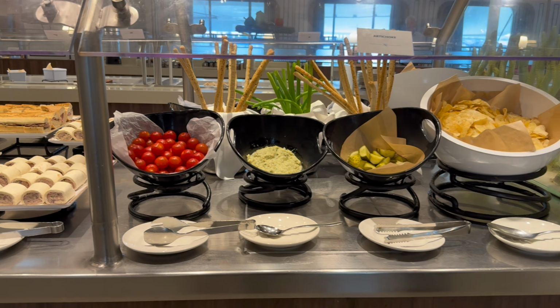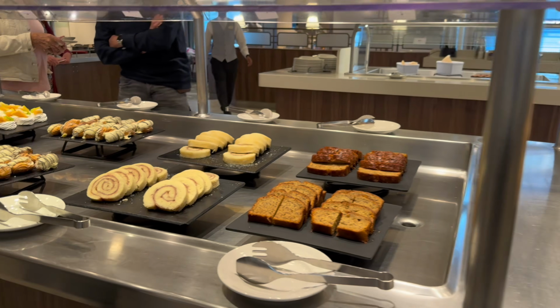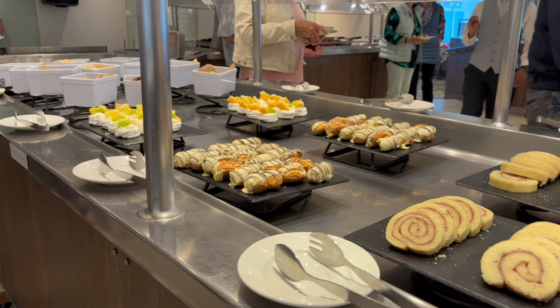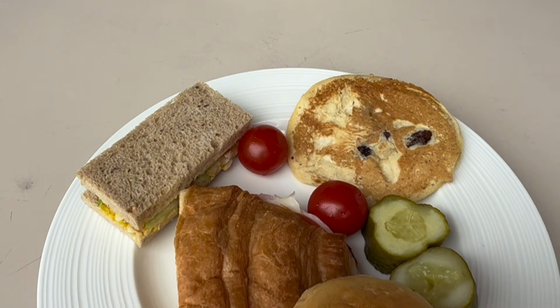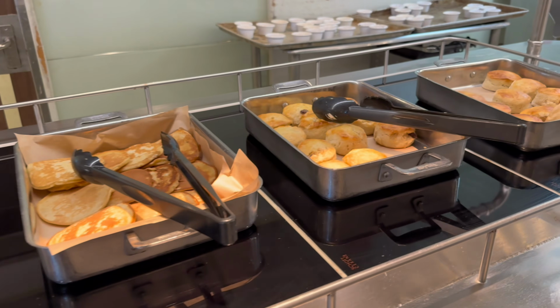It's a great touch. We ate in the Thistle restaurant a few times, in particular for afternoon tea, which offered an array of afternoon tea treats, cakes and sandwiches, all of good quality.